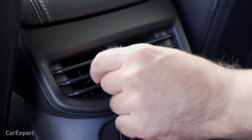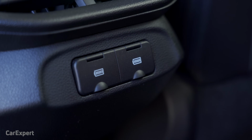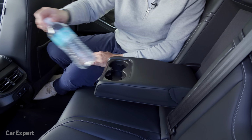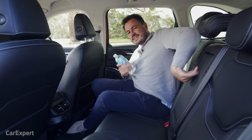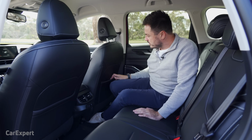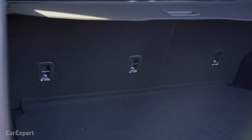You've got air vents here for the kids to keep them happy, 2 USB charging points, the same seat design with that sculpted cutout. You've got a center armrest here with 2 cup holders. So fits the bottles in nicely, and then you've got rubber teeth as well. Can't fit these in the doors though. There's sort of nowhere to really put them, which is a little bit disappointing. And you've got 2 mat pockets here. Finally, 2 ISOFIX points on the outboard seats with 3 top tether points.